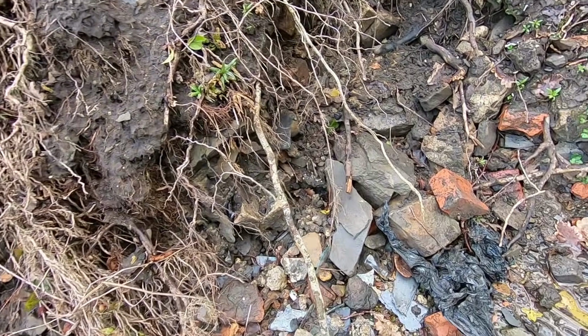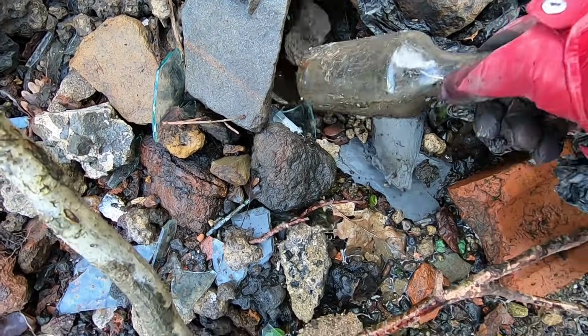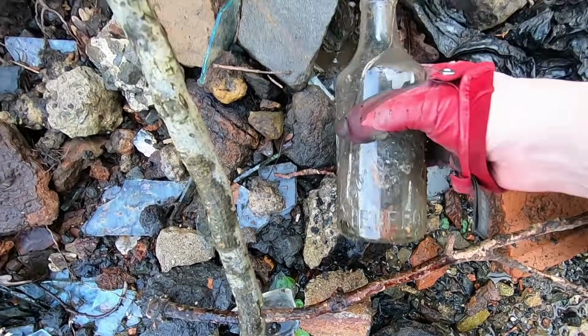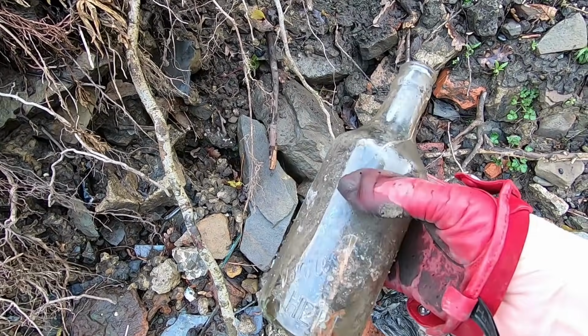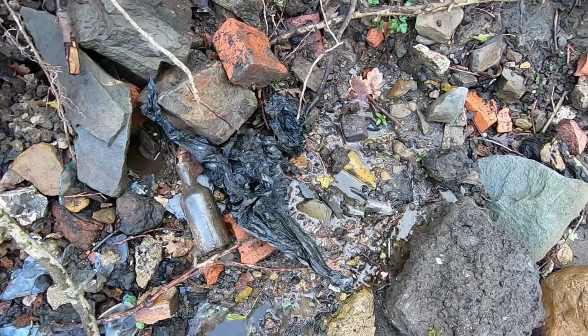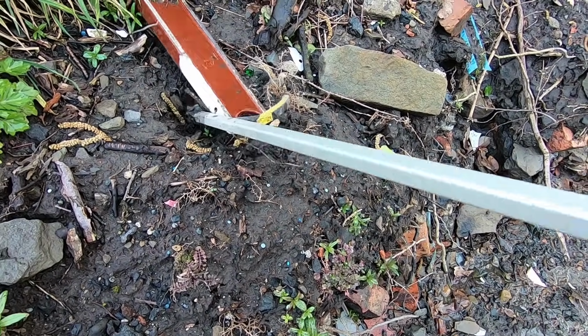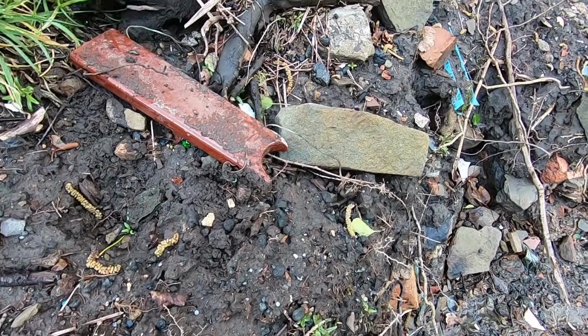Right, we get on with looking. What's this shirt? Oh, it's cracked, I can see, but that's a nice shaped lid on that one. Some really nice bottles at the moment where they've just ploughed all this again. There's another one of those anti-bird explosion devices. It's quite broken.